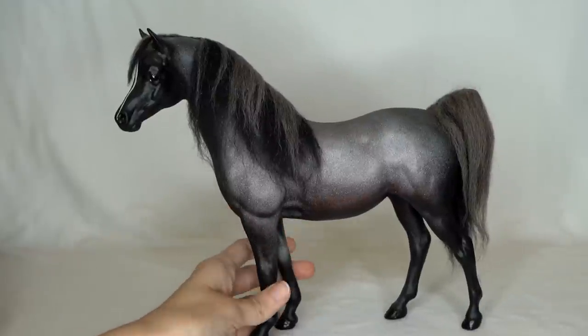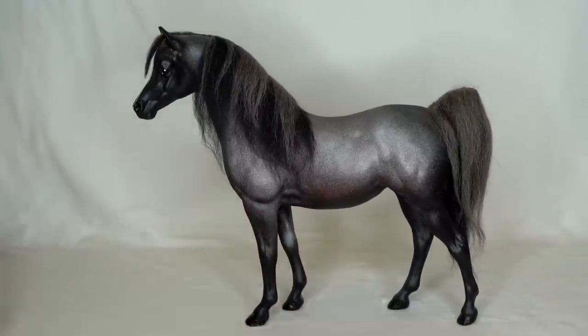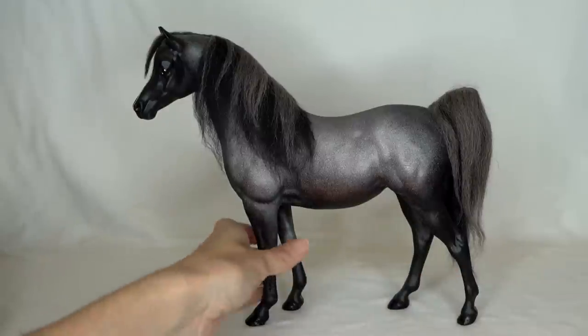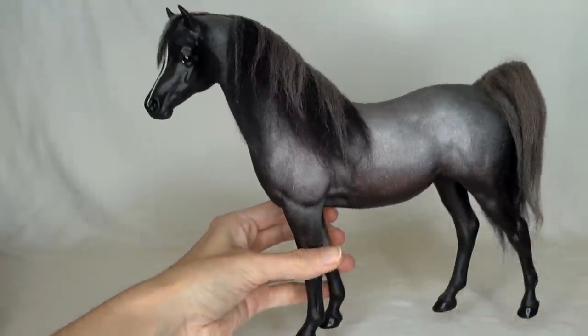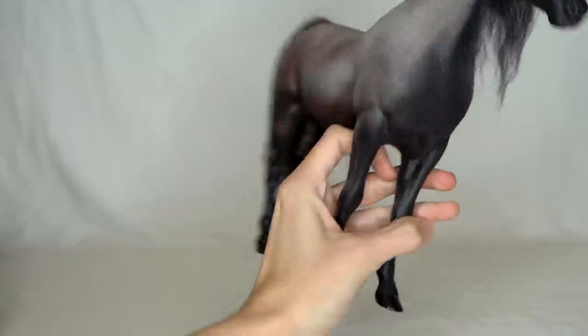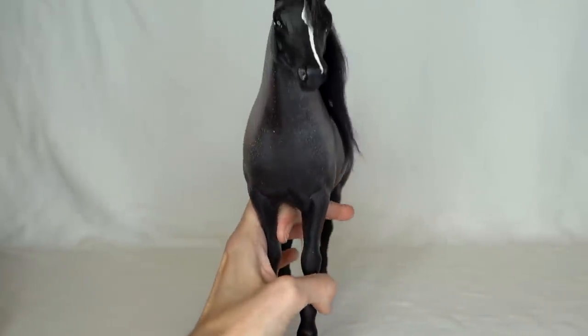Oh my gosh, I just adore this girl. She is so beautiful. Just love her coloring too, how she's got the darker legs and a little bit darker underneath. But then that really fun, almost spray canned, honestly, kind of roaning on her. But I think it looks really good and really cool. And now we move on to the last model I have to show you.